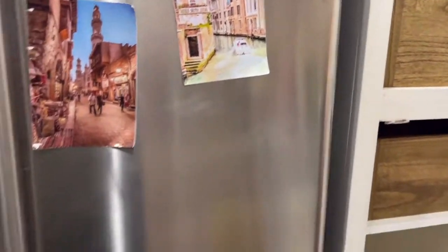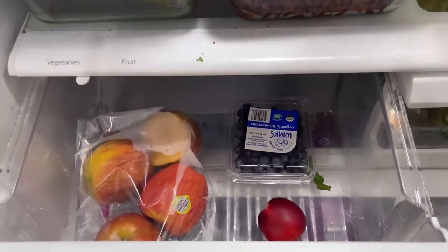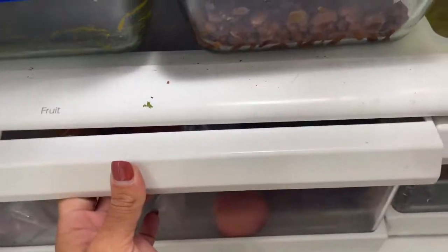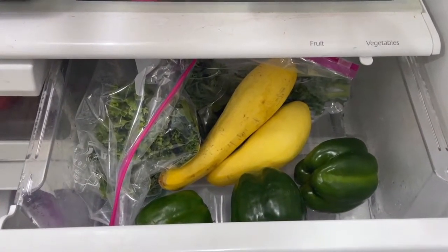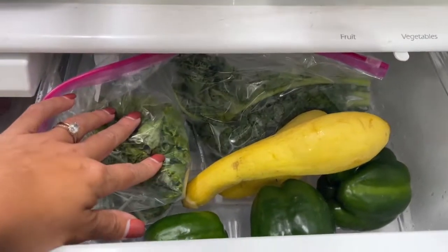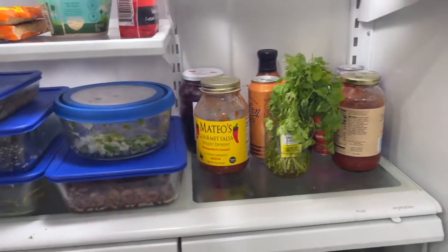Then moving into the refrigerator. Got apples in a bag. We have blueberries. We got the nectarines in here. Apparently, nectarines like being next to things with ethylene. And then we got these guys, the bell peppers, the summer squash, because they are soft on the outside. I mean, they don't feel soft here, but compared to a pumpkin. We've got the lettuce, kale, both in a bag, cilantro hanging out.